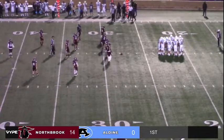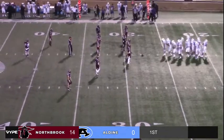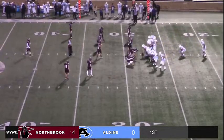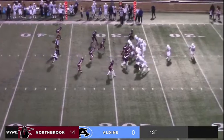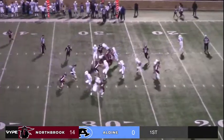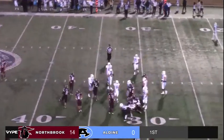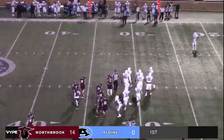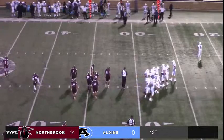And they're going to replay the down. That's going to work out for Northbrook there. Seven and a half to go. Clock is continuing to tick here. Power formation look again. Halfback sweep coming. Breaks the tackle and is able to pick up a gain of 3. That's Damian Paredes. Angel Reyes with the tackle.